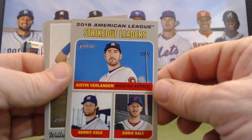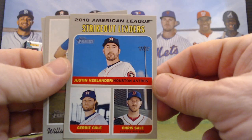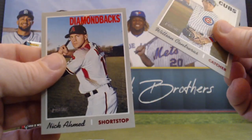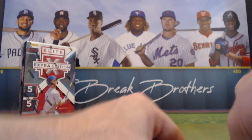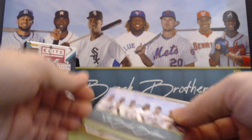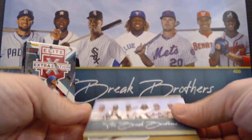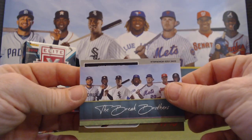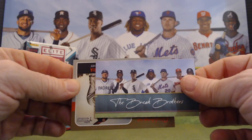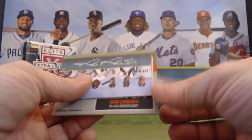American strikeout leaders Verlander, Garrett Cole, and Chris Sale. We got a Wilson Contreras and a Nick Ahmed. Alright, that's Topps Heritage. What we've got left is the relic, and we got one of our business cards here. And let's flip that around.